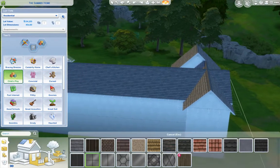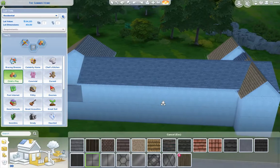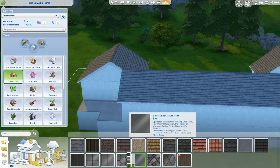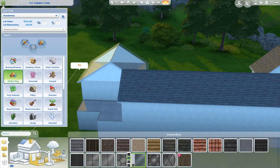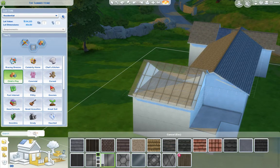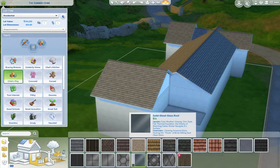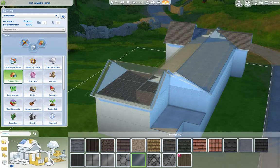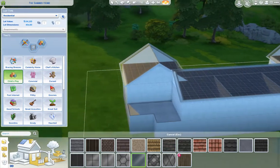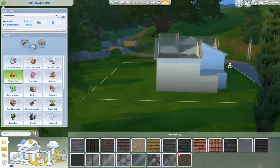I've never tried doing a house with glass roofs before, so let's see. Let's do it. Oh, you can have different shades in the glass as well. 50 shades of glass? I apologize, that was a very bad joke. Yep, just do the glass. Just do it. And then the only problem being that these sides aren't glass, but you know what? I think I can deal with that.